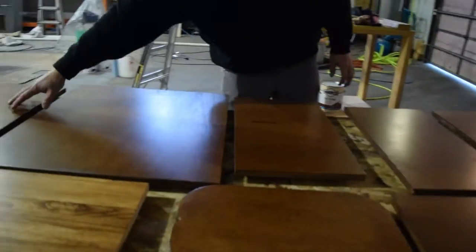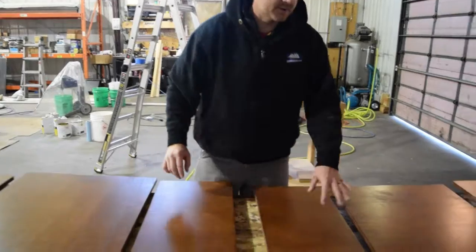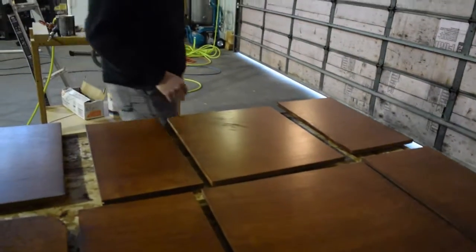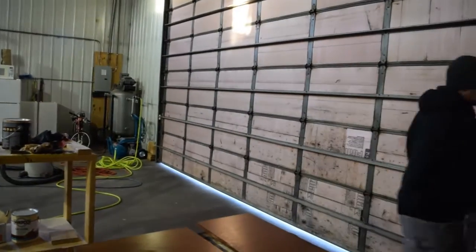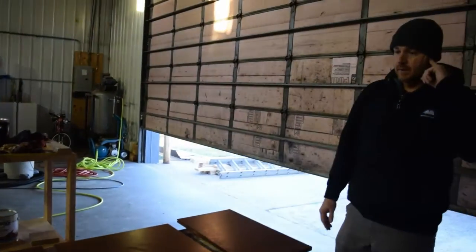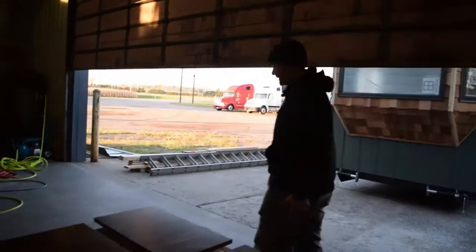And then this stuff here, these four, they have got 4 coats on here. But this stuff needs to be sanded one more time and then another double coat on there to finish that up. And like I said yesterday, we did the upstairs in the house too. So let's go check that out.